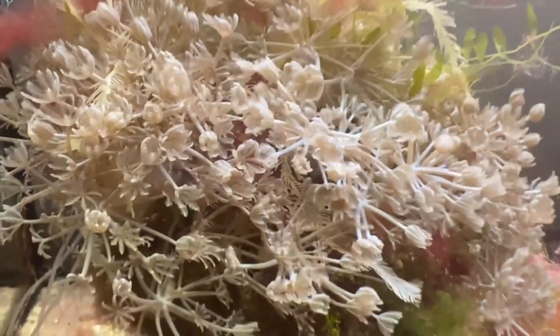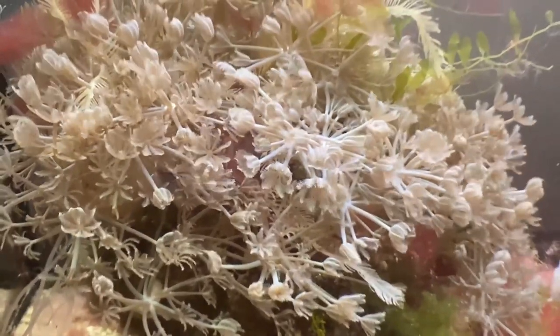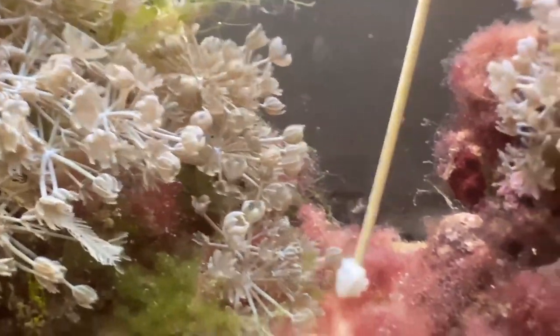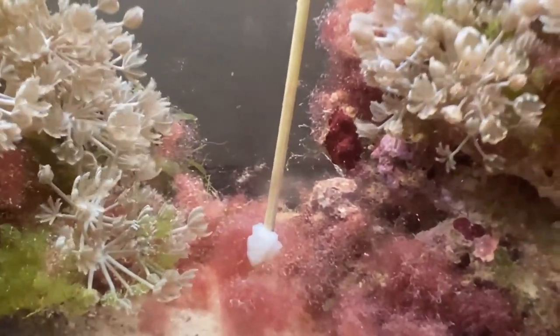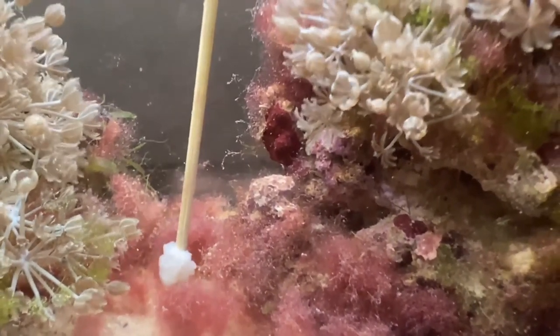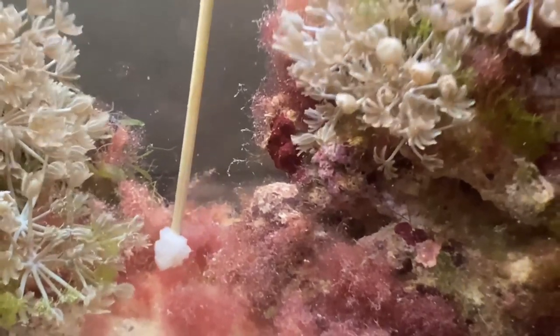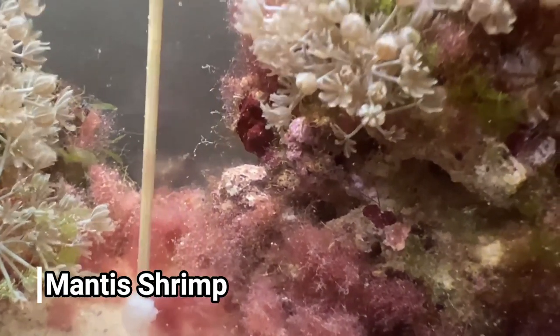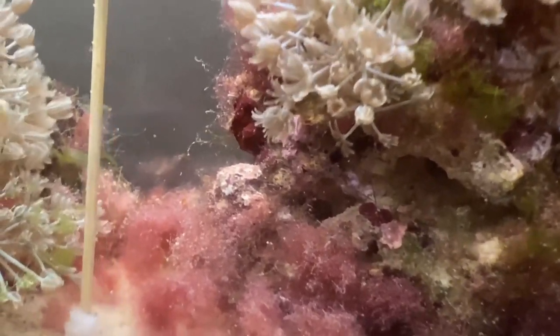Oh, the pulsing xenias. We definitely keep our pulsing xenias in our nano tanks, because if you get one, you've got a bunch. And in this tank, there's a mantis shrimp, so we'll see if we can... actually, the shrimp got fed yesterday, so I don't know if we'll get it to come out. Oh, here she comes.